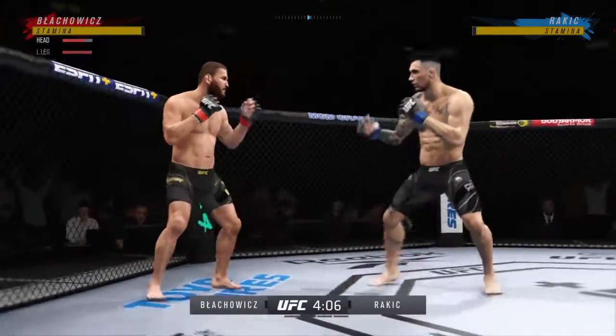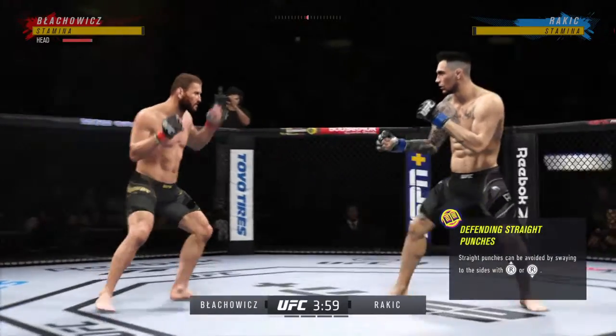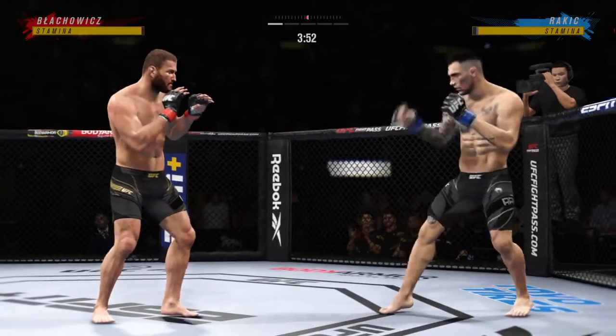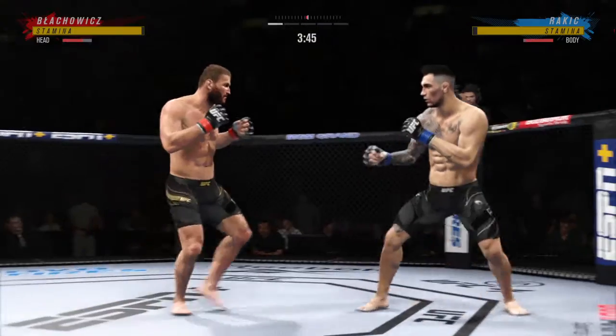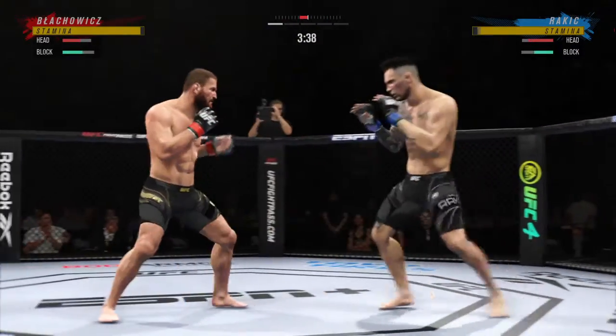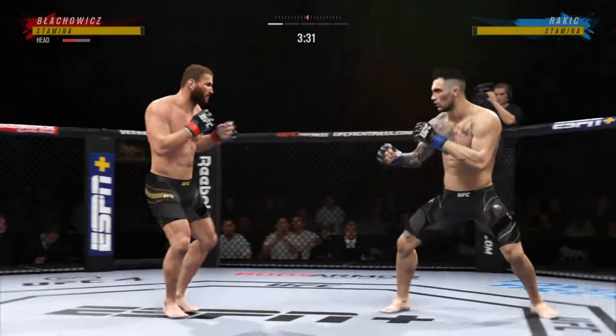Looking to land the leg kick now. That one was thrown to end the fight. Yep. And he connects there, DC. Great job landing that punch.